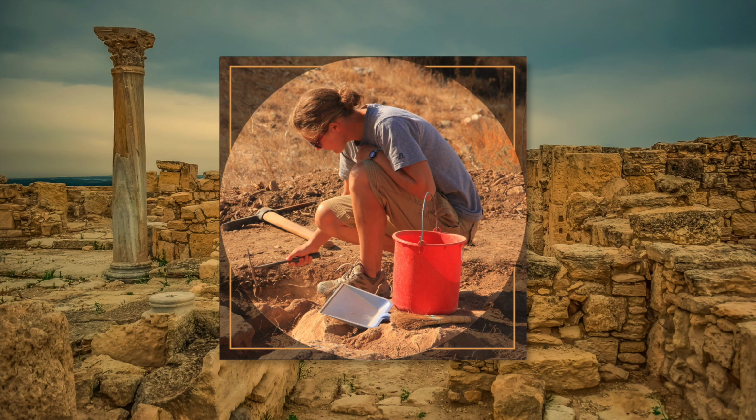We share equipment, and if one of us needs to get equipment, we'll reach out to the other. So it's a very collaborative project, which is great because you get to see the difference in what people are finding, the rhythms of excavation at different sites. The people are really wonderful.